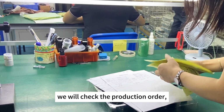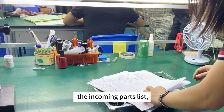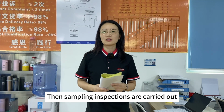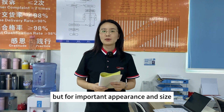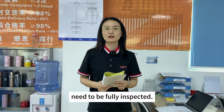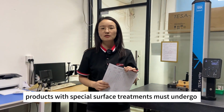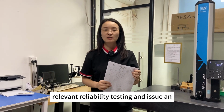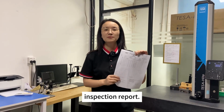During the inspection, we will check the production order, the incoming parts list, and the drawing. Then sampling inspections are carried out according to AQL. But for important appearance and size, they need to be fully inspected. In addition, products with special surface treatments must undergo relevant reliability testing and an inspection report is issued.